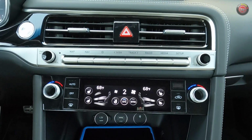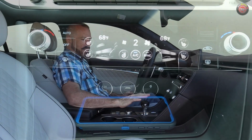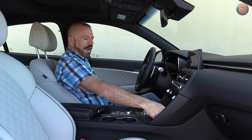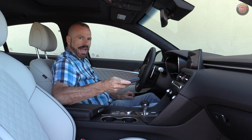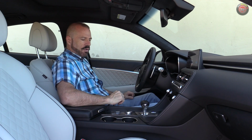One of the things I like is the cubby for your phone down here in the front. It has a wireless charger on this particular one, all the power ports. I like the fact that I can reach down there and easily access my phone. It's not hidden away in a tight spot or buried out of view.